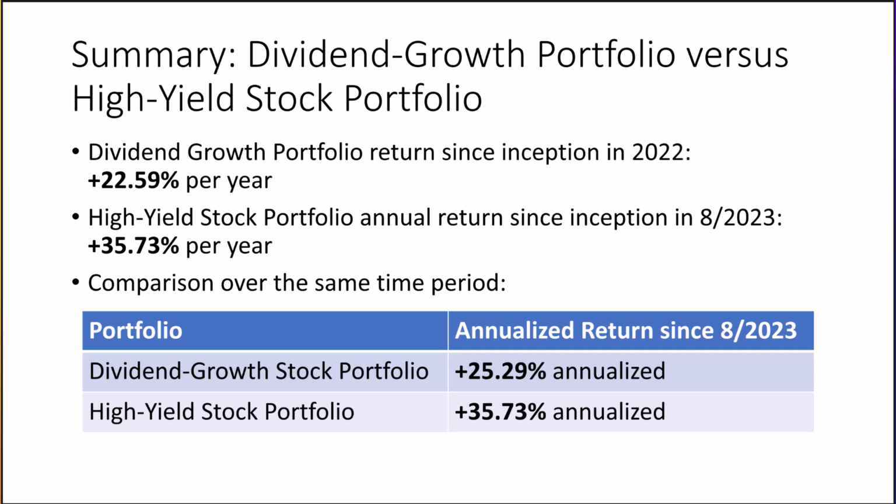The high yield portfolio was started in August of 2023, and the annualized return so far is 35.73%, which is surprisingly higher than our dividend growth stock portfolio, which has an annualized return of 25.29% over the same time period. I would expect that the dividend growth portfolio would have the higher return over the long run, especially since the high yield portfolio has 0 tech stocks so far, but time will tell.